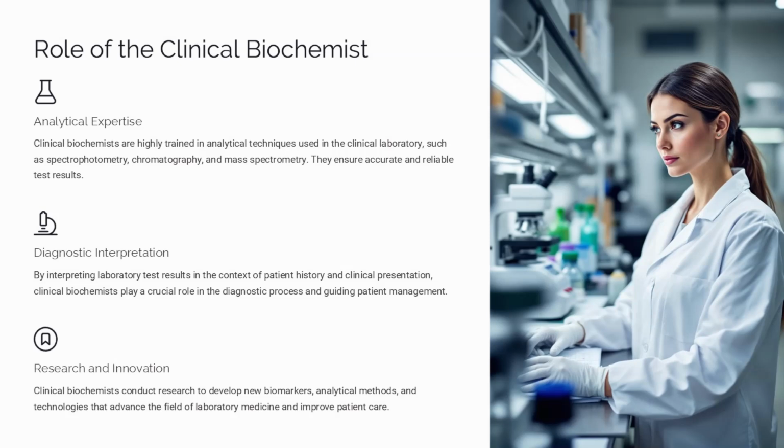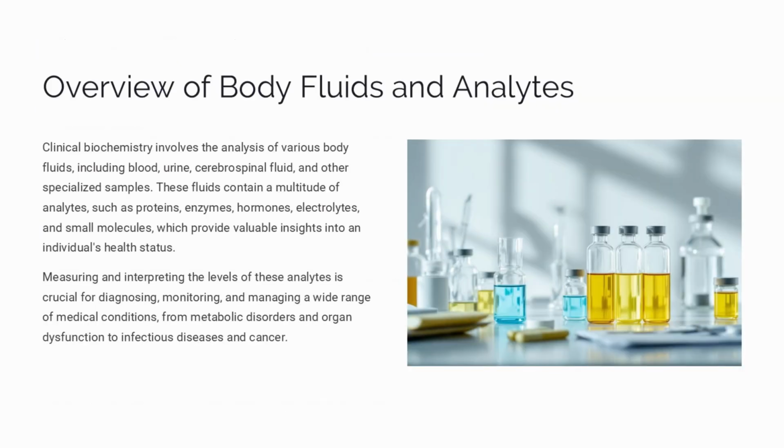We also conduct research to develop new biomarkers, analytical methods, and technologies that advance the field of laboratory medicine and ultimately improve patient outcomes. Clinical biochemistry involves analyzing various body fluids like blood, urine, and cerebrospinal fluid. These fluids contain many different analytes such as proteins, enzymes, hormones, electrolytes, and small molecules. Measuring and interpreting the levels of these analytes is crucial for diagnosing, monitoring, and managing a wide range of medical conditions. The analysis of these body fluid analytes provides valuable insights into an individual's health status. This slide provides an overview of the importance of body fluid analysis in clinical biochemistry.